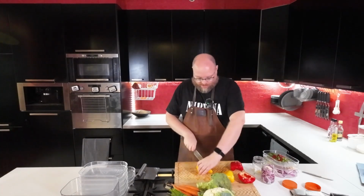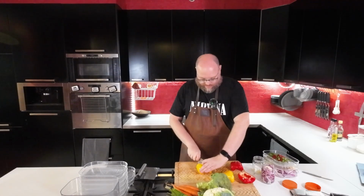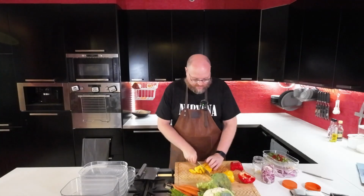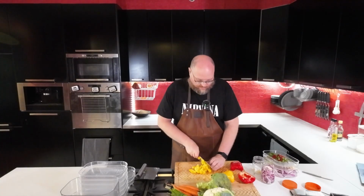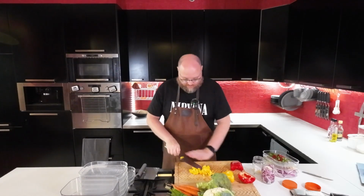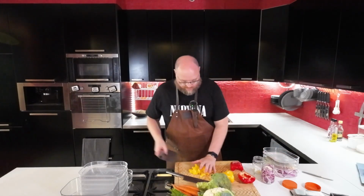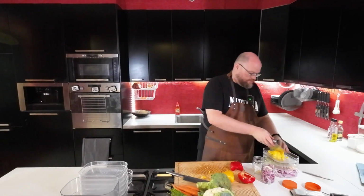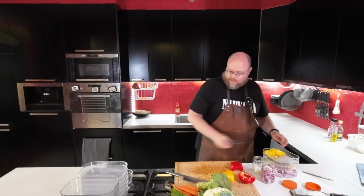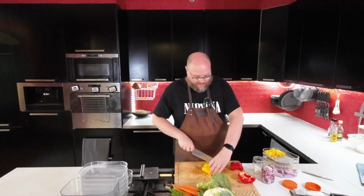So I'll cut them lengthwise first. And then turn 90 degrees and cut across. And I will just repeat that for the other half and the red pepper as well.